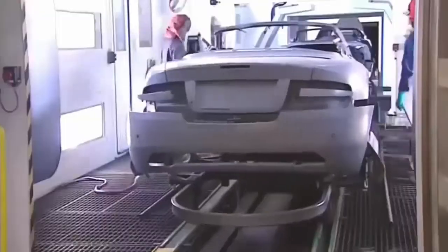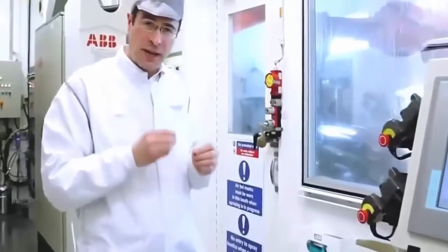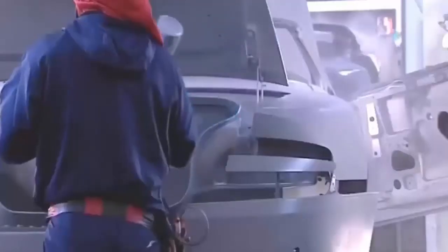Here in the paint shop, our engineers remotely control the production process. All work takes place in a tightly air-controlled environment to minimize dust particles. We carefully apply 7 layers of paint to each vehicle using a mixture of robotics and hand paint application.